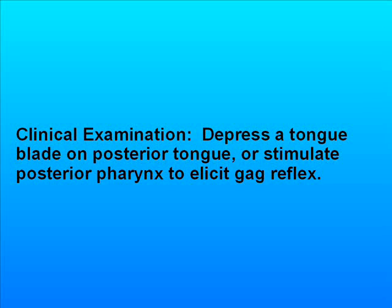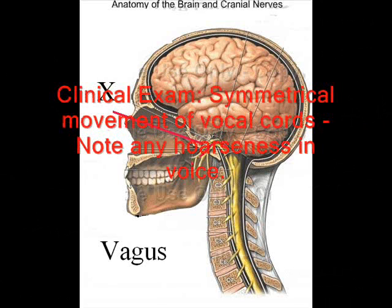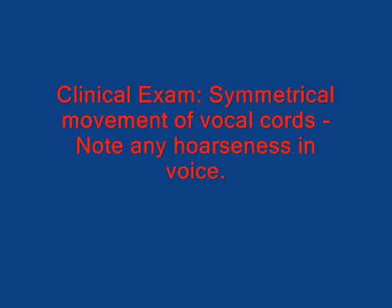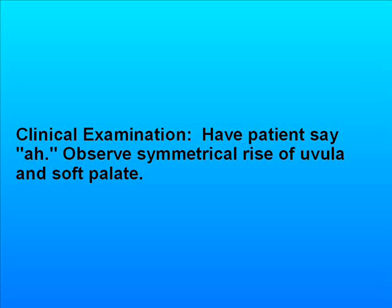The clinical examination for pharyngeal contraction is to depress a tongue blade on posterior tongue or stimulate posterior pharynx to elicit the gag reflex. The clinical examination for symmetrical movement of vocal cords is to note any hoarseness in the voice. The clinical examination for symmetrical movement of soft palate is to have the patient say ah and observe symmetrical rise of uvula and soft palate.